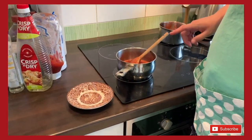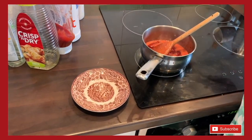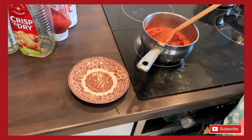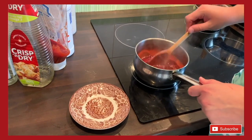Okay, I'm going to be honest with you. I stepped away from the jam for a little while and it did start to catch on the bottom of the saucepan, so I've tipped it into another saucepan. But just so you know, it happens to the best of us. So you can see that the jam has got thicker.